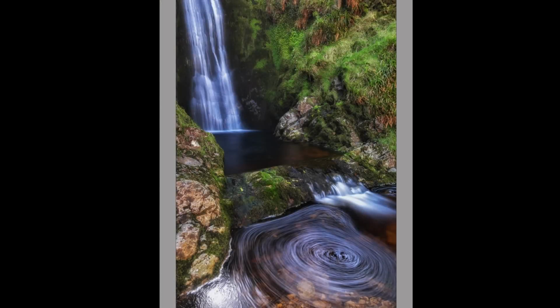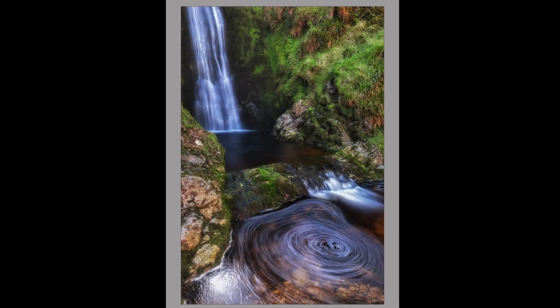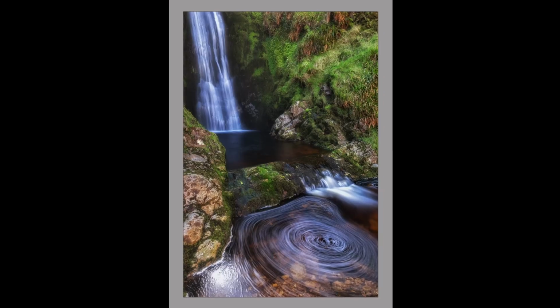So, full disclosure here, folks, this image was actually taken on a different trip to the waterfall. I just wanted to show you an example of those circular swirls. And here's an image I did take on that particular trip. It's an ICM image, intentional camera movement, not to everyone's taste, but I kind of like it.